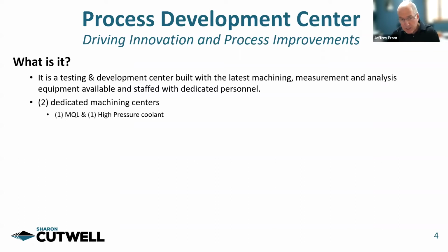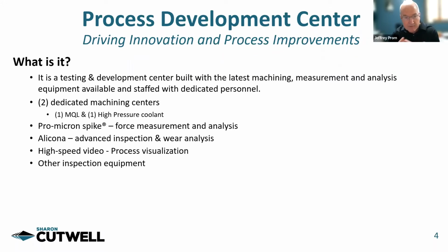We bought two brand new machining centers for this. One of them is outfitted with MQL, minimum quantity lubrication, and one of them is outfitted with high pressure coolant, so we can attack all the different types of processes that are commonplace in industry today. Surrounding it, we have a lot of force measurement and analysis equipment. We utilize extensively the ProMicron Spike unit for force measurements and analysis, and we'll talk about that. Alicona, which is an advanced inspection and wear analysis tool. We utilize high-speed video to get detailed process visualization, as well as a host of other equipment. And as I said, we have dedicated personnel just to our Process Development Center.